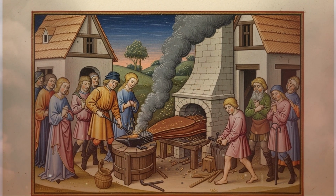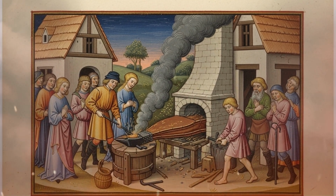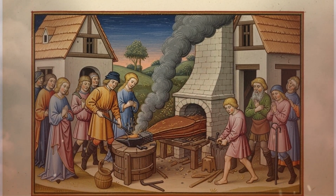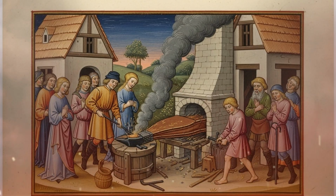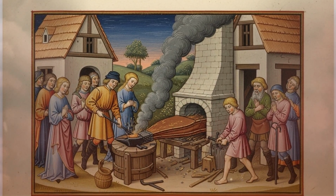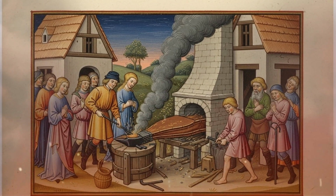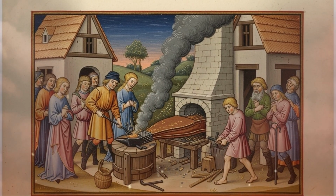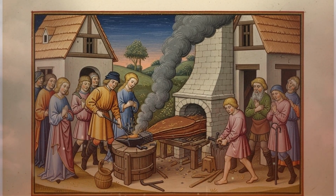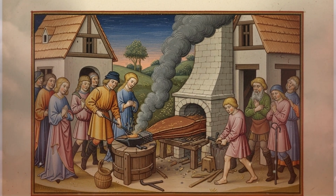Rat catchers and the plague. Let's drift for a moment into 1348, the year the Black Death first reached Europe. Within months, towns were drowning in corpses. Priests fled, doctors died, and cats were slaughtered in misguided attempts to stop the spread. The rats, meanwhile, flourished. Rat catchers found themselves in extraordinary demand, though few lived long enough to enjoy the profits.